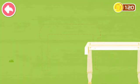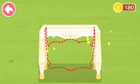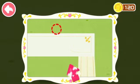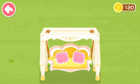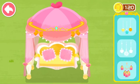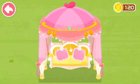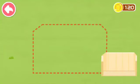Let's build a swing here. Let's secure the swing with a rope. Let's build a nice new home for the puppy.